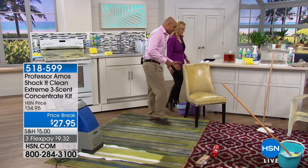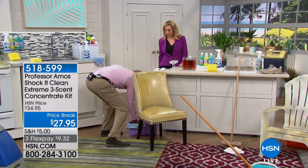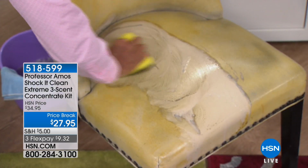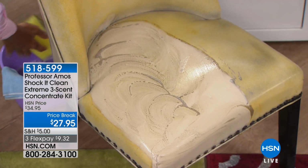Now, let me show you more versatility in the product. Take a look at this leather chair. If you have leather at home, if you have vinyl, you want to use Shock It Clean on there, because a lot of people think of how much money you spend on a leather cleaner. Now, I'm going to go ahead and rub that sponge that we give you in the package right over that leather, and you can see the dirt just being broken down. Shock It Clean is actually attacking the molecular structure of the grime.